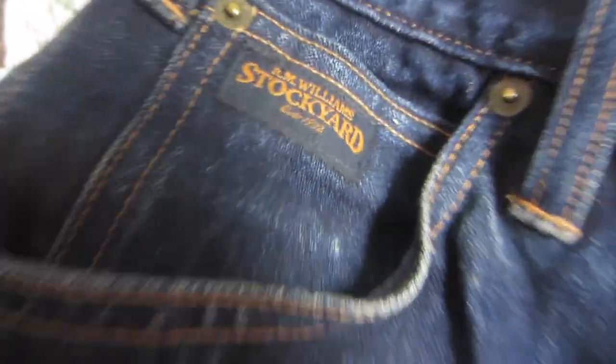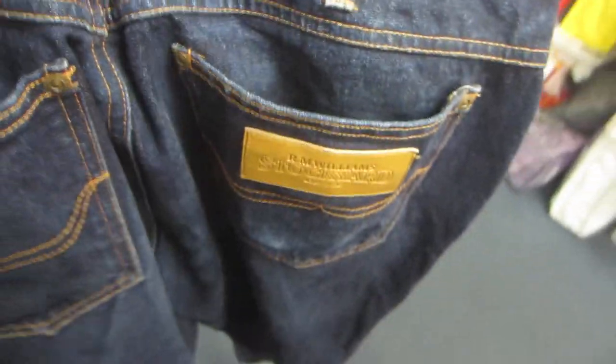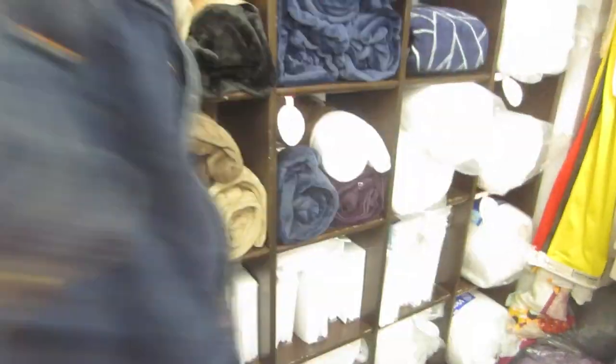It's awesome. Alright guys, I'm out of Vinnies. I'm going to pick up these jeans. They're the R.M. Williams Stockyard ones. I've never come across this. These are vintage, I think. Pretty older style and version, so for 6 bucks, it's a good price.